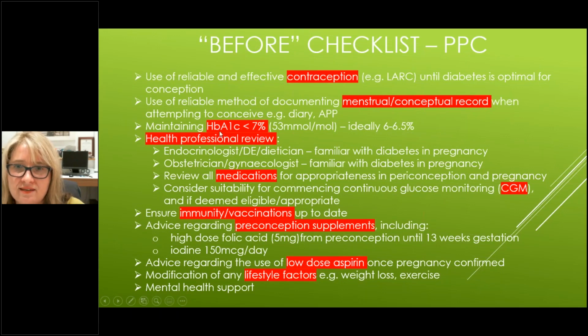And as I say, these women have to work really hard to maintain an HbA1c under 7%, although ideally 6 to 6.5%. I know I've said it already, but I can't stress strongly enough how important it is to refer these women for health professional review. There's that long checklist of things that need to be done. So referring them to an endocrinologist, diabetes educator, dietitian, and ideally one that's familiar with diabetes and pregnancy.